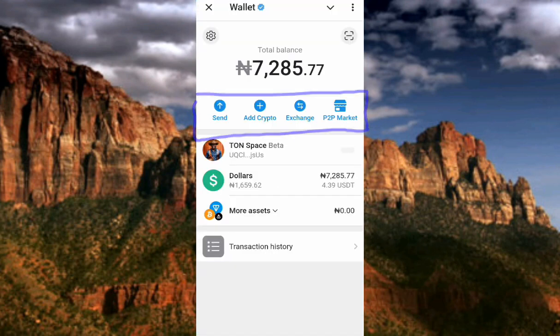So guys, now you can see we have so many options there. The one you have to go for is the one on the right hand side. You can see where it is written P2P Market. You can see there the arrow is pointing at it. So let me go ahead now to tap on it.